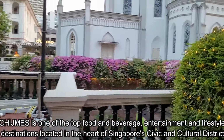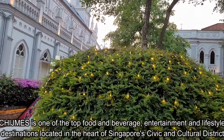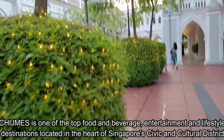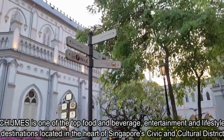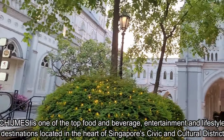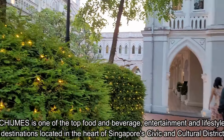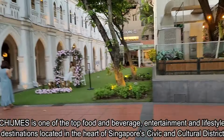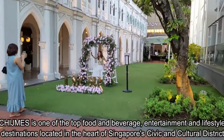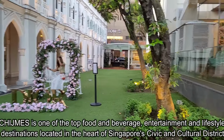So this is the CHIJMES Hall. And the nearest MRT here is Bras Basah and City Hall. This is opposite the Carlton Hotel. So today they have the events. It's a DR events. That's why they have this portion here that there's a DR. You can take photo here.